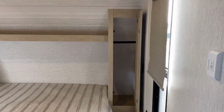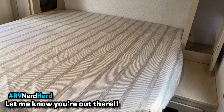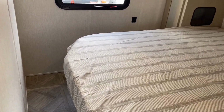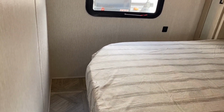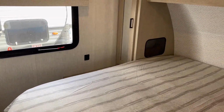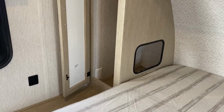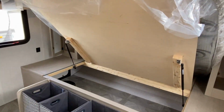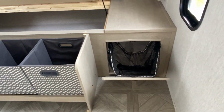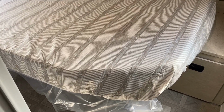Now, how many times, if you're a regular returning member of the RV Nerd Herd, have you heard me say, it's a camp queen, but you could put a true queen in here? Well, Wildwood said, all right, let's do it. But they went a little bit beyond. This is actually what's called an Olympic queen. I'm going to show you some of the storage aspects while I'm talking about this. It's 66 inches wide, between a queen and a king, and this exact mattress is 78 inches long, which is odd. And of course, it has these rounded corners, which makes replacing it with an exact thing a little difficult.